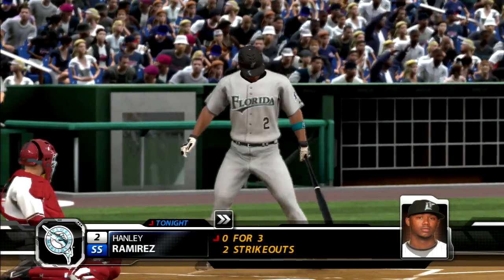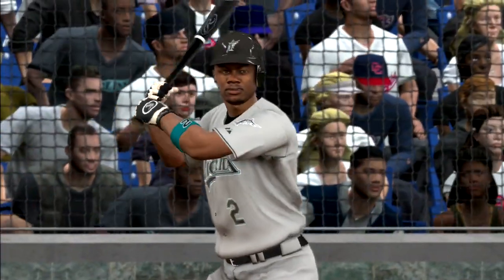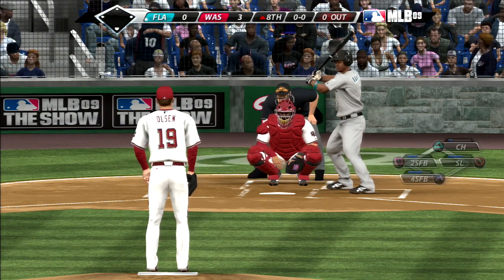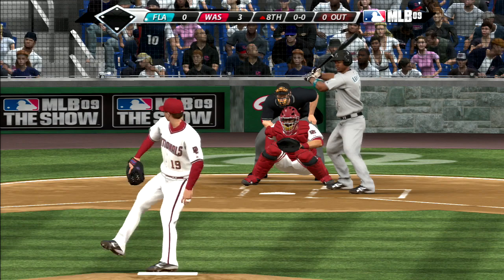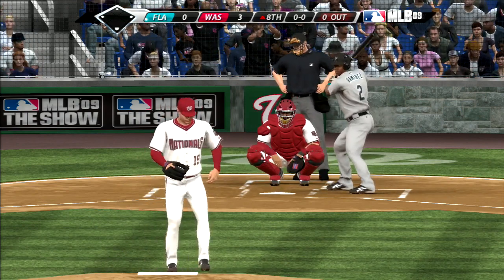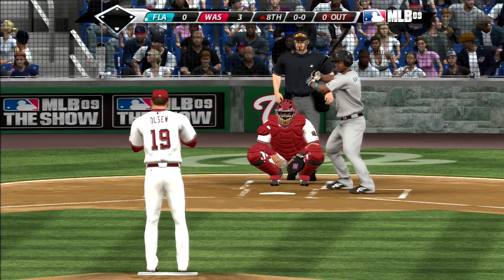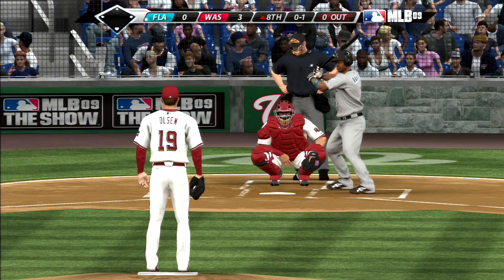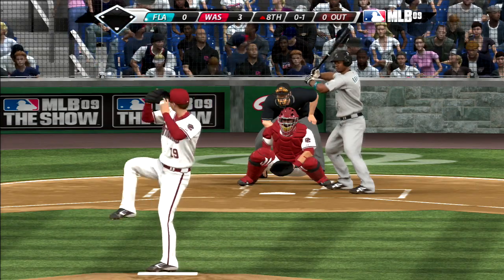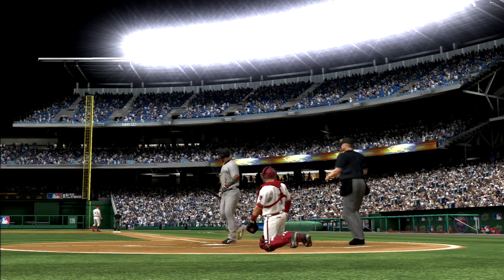Hanley Ramirez will get us going now in the top half of the 8th. And here's a fastball called for strike one. And he has just owned that outside part of the plate tonight. And this is sliced foul into the stands in right, out of play.